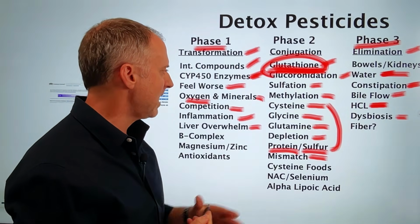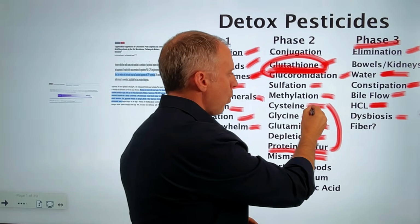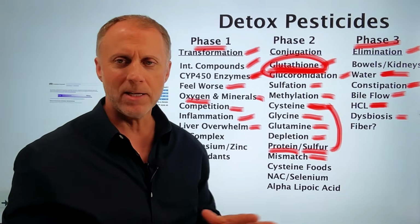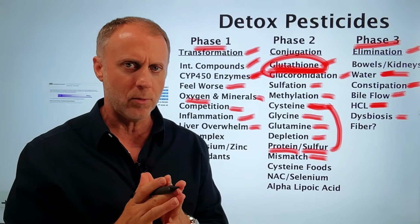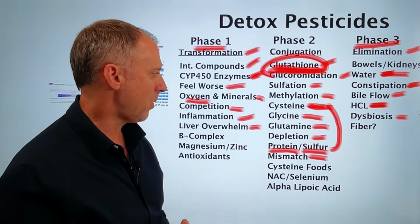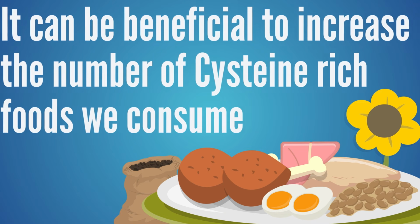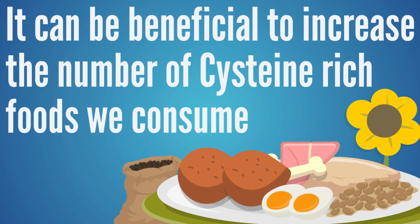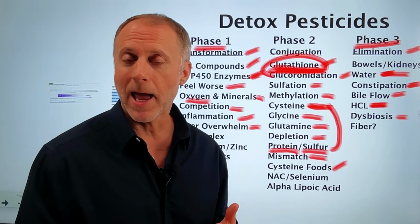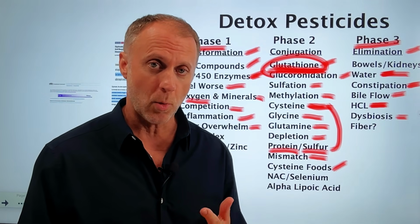And I don't usually like to see people supplementing with all these amino acids, but cysteine is the one that's usually a little bit harder for the body to access. Glutamine and glycine are more readily available in foods as long as a person has enough stomach acid to break proteins down into amino acids. But cysteine is a little bit harder to access. So what we can do is look at increasing the number of cysteine-rich foods that we might be consuming, like chicken or turkey breast, eggs, beef liver, and some plant sources could be seeds, lentils, or chickpeas.